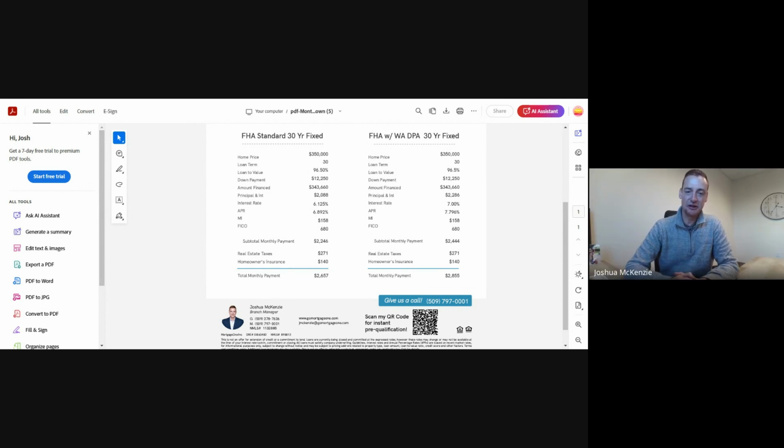Take a picture, scan the QR code. It'll take you to my free pre-qual tool that will give you personalized rate and loan option information. All they do is a soft credit pull that will not affect your credit score one bit. And then we can do some electronic verifications on the back end. It's a really great personalized tool to see what loan options are available.